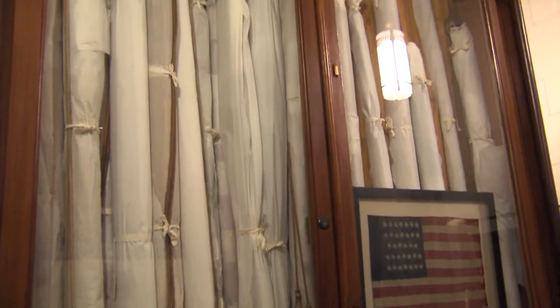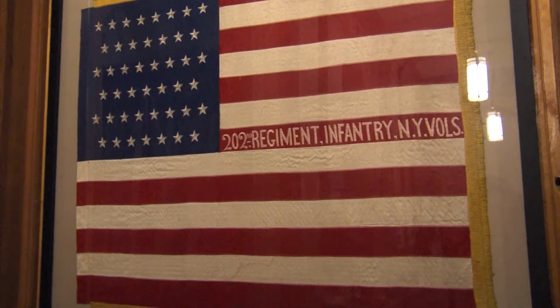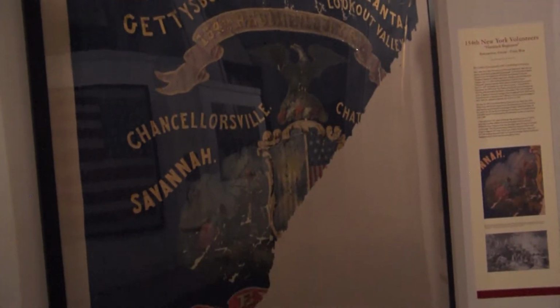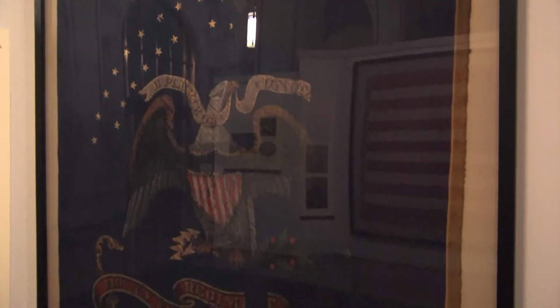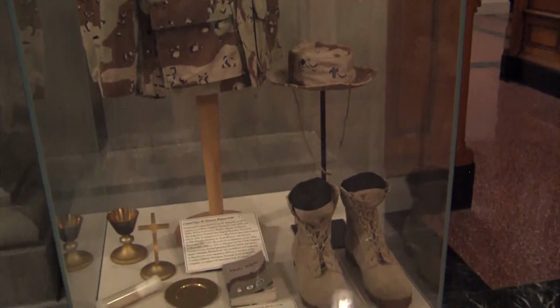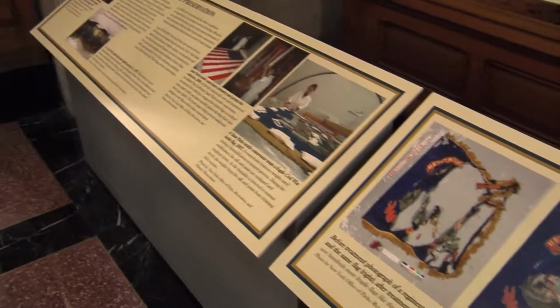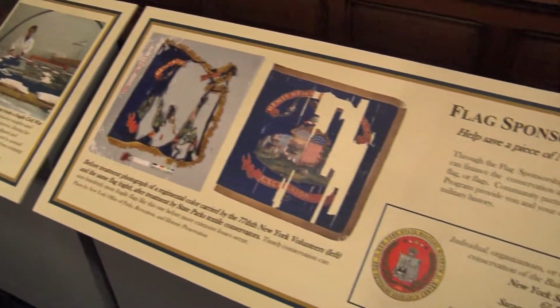Stuart, is there a name for the room we're in now? Yes, we're in the flag room, and it houses much of New York State's collection of battle flags. It has one of the largest collections of battle flags in the country. Over 800 of them are from the Civil War, and they played not only a role in communication on the battlefield, they were the honor of the individual regiments that carried them. So men died protecting these particular flags, which is why they're such an important artifact.